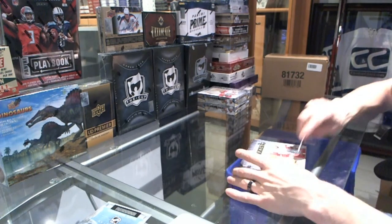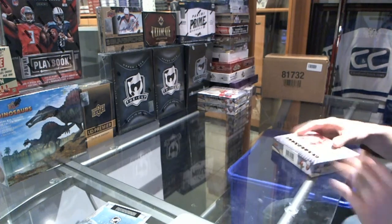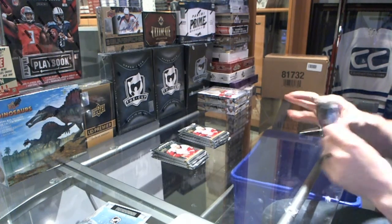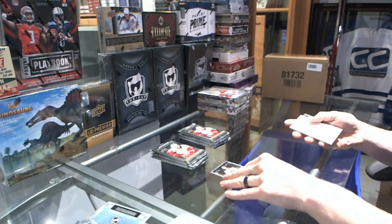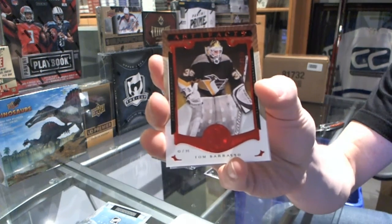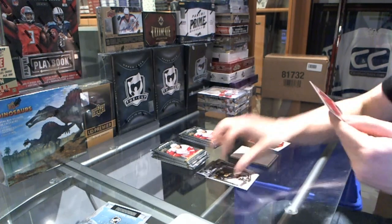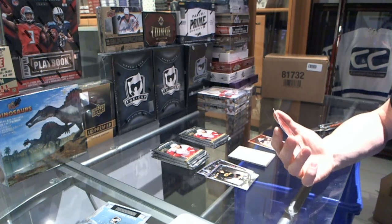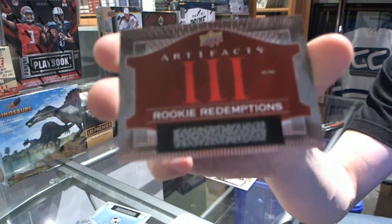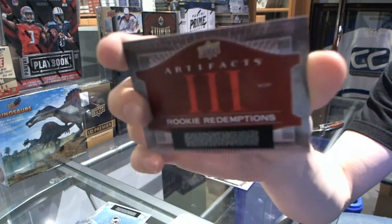Box 8. We got a red parallel number to 399 for the Pittsburgh Penguins, Tom Barrasso. We've got another rookie ruby redemption. So this is for a ruby rookie parallel. Card number 3 for the Arizona Coyotes, Max Domi. Max Domi, rookie ruby redemption for the Coyotes.